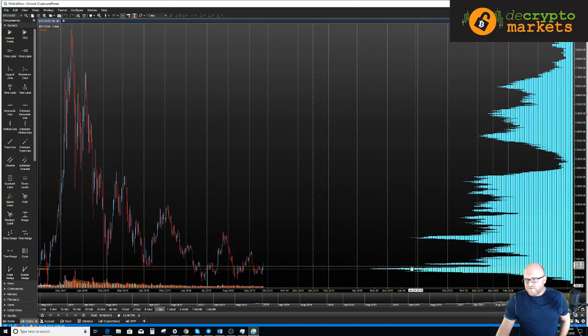And we can see that reflected in here, that this is a high volume node, that this is like the ultimate bottom zone. This is the ultimate like launch point. Okay, this is a big freaking deal.